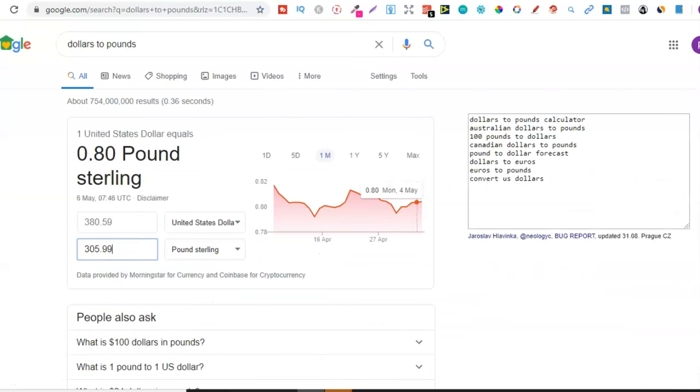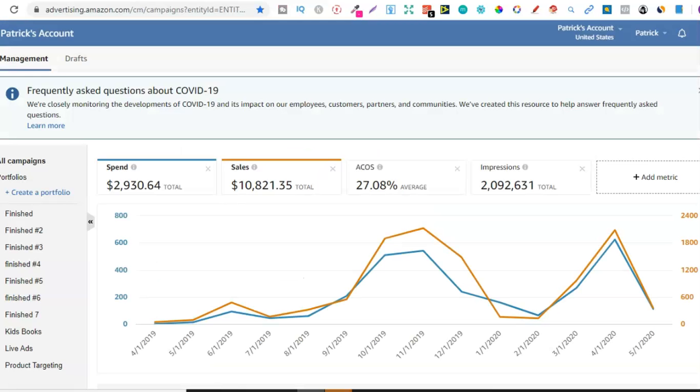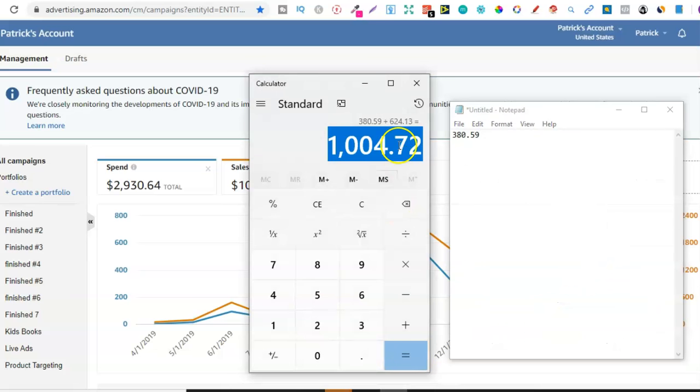£305.99. So if we go over to a dollars converter, we can see that that roughly turns into $380. Then if we go over to .com as well, we can see, if we go here, that I actually spent $624. So let's get up the calculator. $380.59, add the 624, makes $1,004. So $1,004.72 is what I spent on running ads.